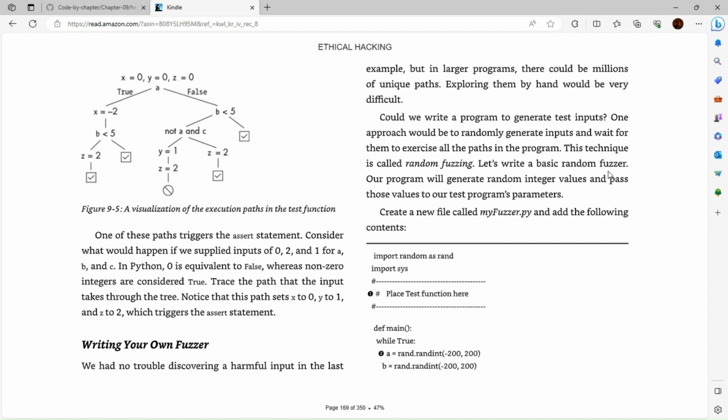Let's write a basic random fuzzer. Our program will generate random integer values and pass those values to our test program's parameters. Create a new file called myfuzzer.py and add the following content.